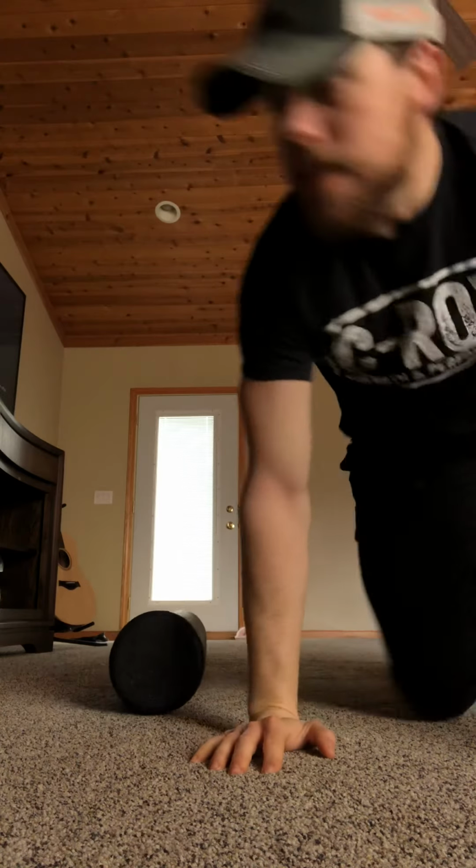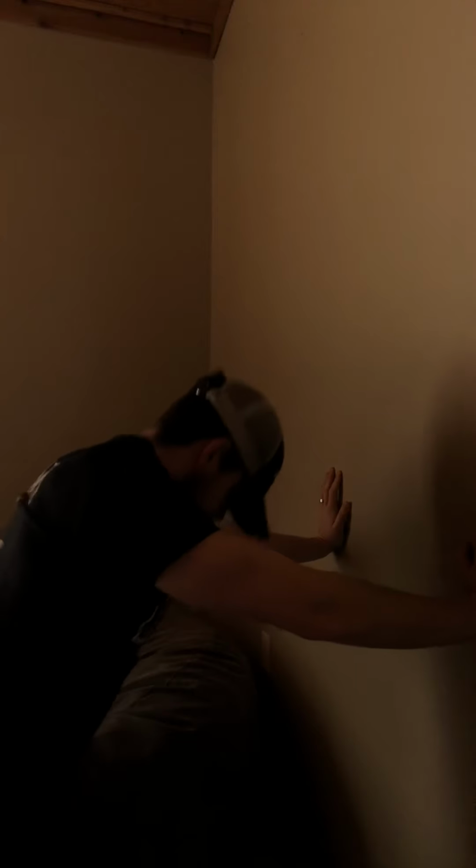Another good one is if you can find yourself a wall. Let me see if I can set the camera up here to where you can see this. If you get on a wall here, and I'm just on my knees, I'll put my hands up against the wall, and I'm just gonna shoot my butt back so I can drop my head in between my arms and just push into that wall, and pushing my chest towards the floor while pushing my hands into the wall and just getting that good extension through my upper back. You can do reps here, you can do holds, just making sure those arms stay straight and active, pushing through the wall. So those two right there will give you good thoracic extension.